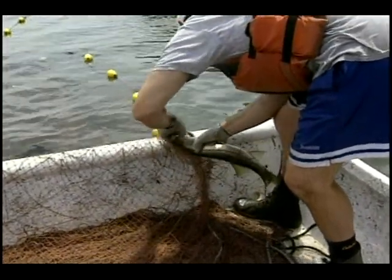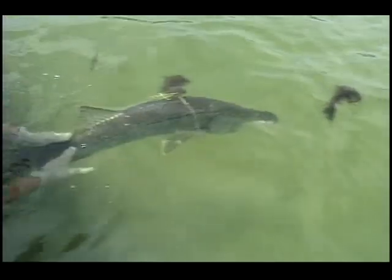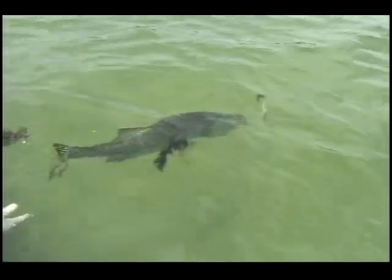If they're proper, in other words, if they fit the need, if they are appropriate to the problem, we should see either an increase in abundance or a decrease in exploitation or fishing mortality. Either way is good for the population. We should see an increase in successful fishing for Florida's anglers.